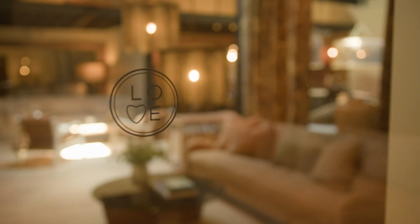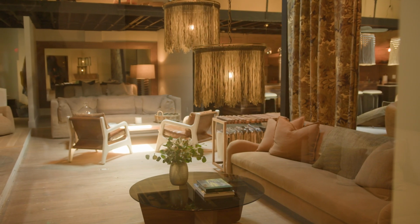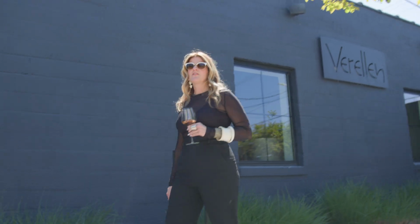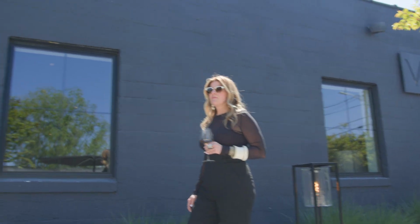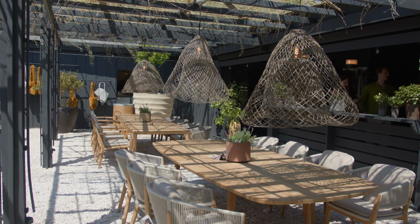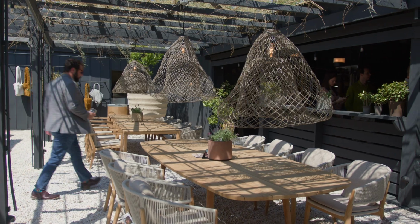Verellen is one of the most unique brands in High Point. They have been building and manufacturing upholstery and case goods here for 20 years. They do it just down the street. It's all 8-way hand-tied, beautiful fabric collection, leathers, all categories that you can think of.